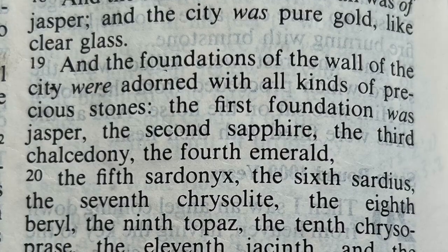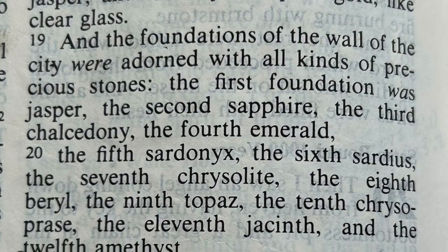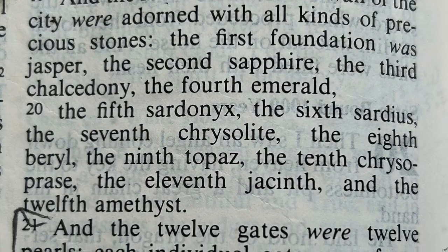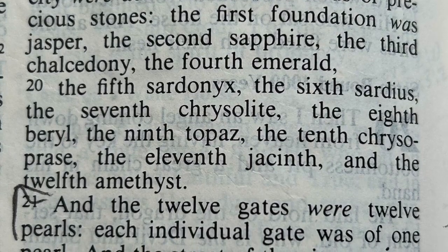The foundations of the wall of the city were adorned with all kinds of precious stones. The first foundation was jasper, the second sapphire, and the third chalcedony. The fourth emerald, the fifth sardonyx, the sixth sardius, the seventh chrysolite, the eighth beryl, and the ninth topaz. There it says topazion in the Old Testament, pitda. It's the wisdom of God, and it begins with the fear of the Lord.